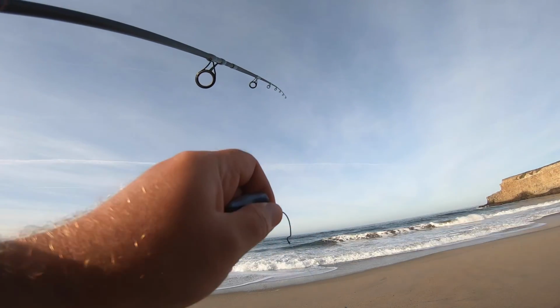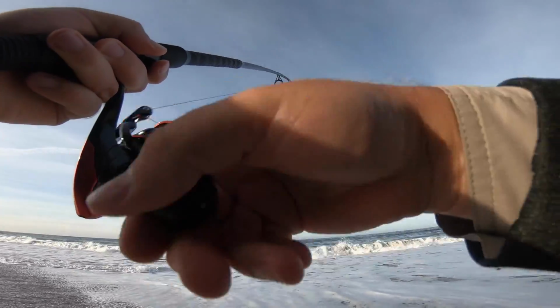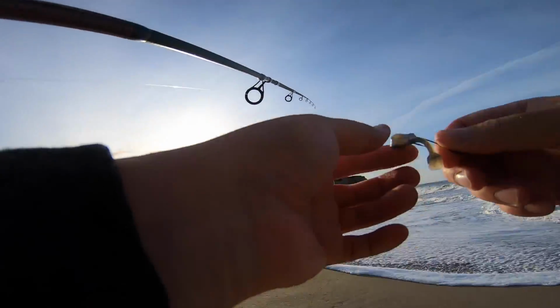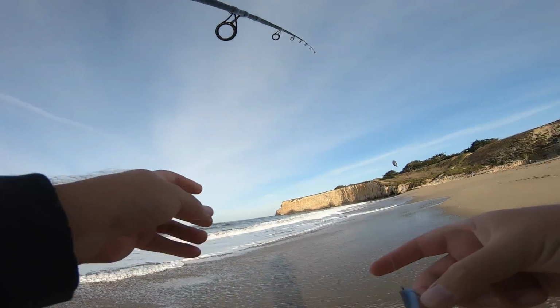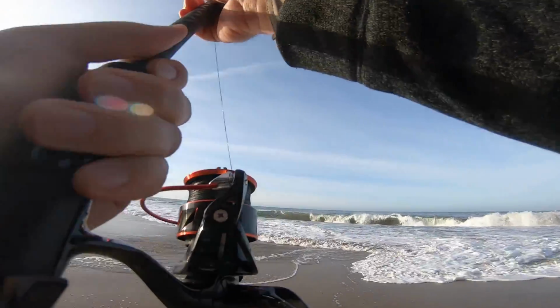Swimbait, somewhat weedless. Dude, that's a lot of seaweed. A lot. Not fishable. Not fishable, man. Oh, yeah. Got me some good seaweed there, buddy. If I get this one back, I'll be surprised. That's it, man. Bent my hook out, and I lost my swim bait.